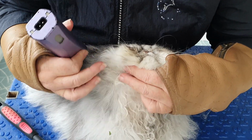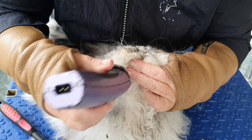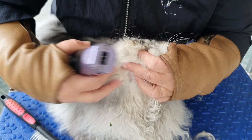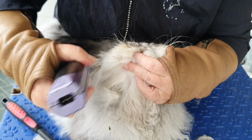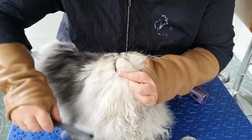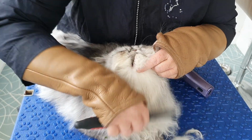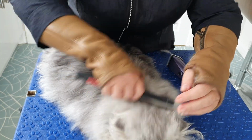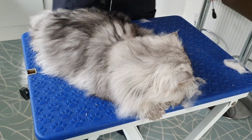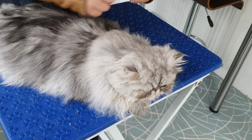So obviously he's not as tolerant with the comb. There you go, that one's gone. That one's gone. Not better? We prefer the clippers, do we, to the combing? Good boy. Good lad. Oh, he's right. Now, because I've done him before, I'm going to turn him straight over and have a go at this tummy.